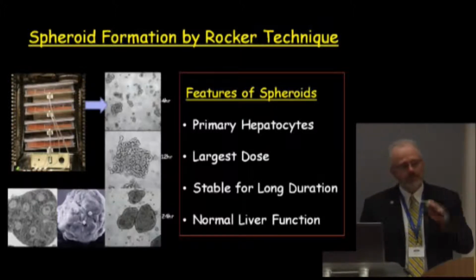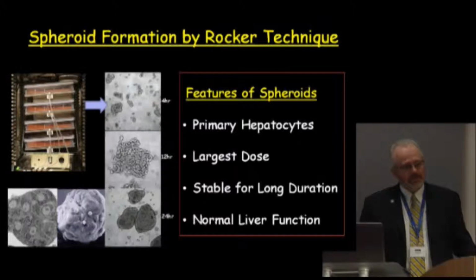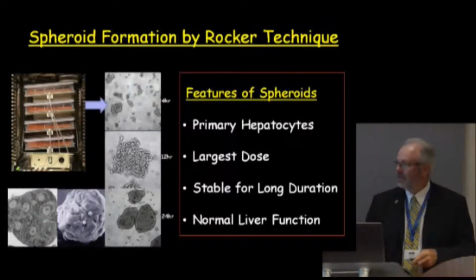When we perfuse the system at a very rapid rate, I'll show you the slide, the oxygen level comes in at 500 torr and leaves the system at about 150 to 100. So there's a huge amount of oxygen consumption by these very active hepatocytes.